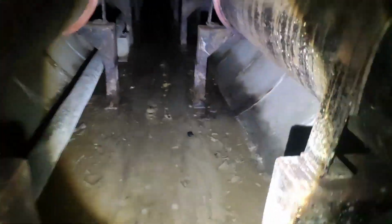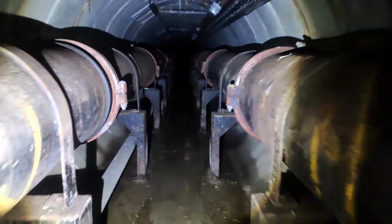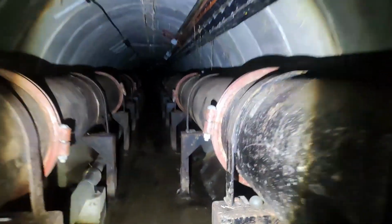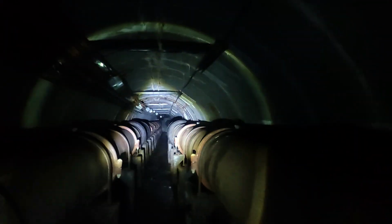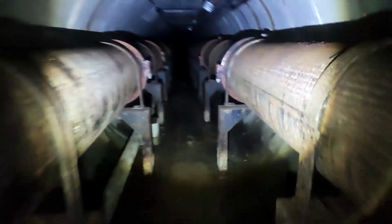And it goes on further. It keeps going, look. It's easier to walk it now because the sump pipes aren't next to me. Stop for a moment and appreciate it. Wow. Let's continue going.